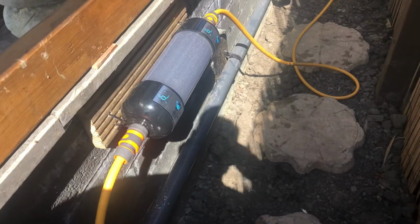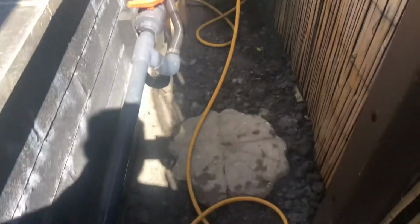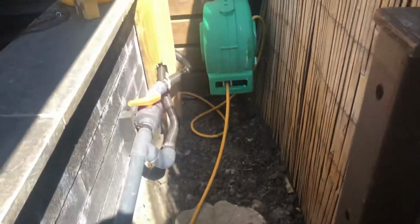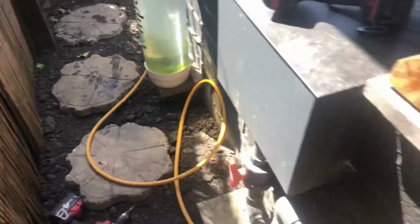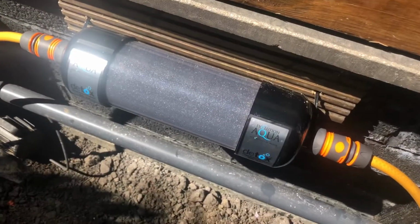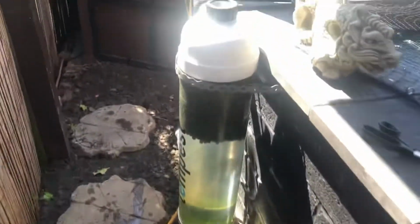That's it, that's the old dechlorinator fitted. At the moment I've just got that running from a flexi hose. I'll tidy up the hose later, same with this side. It's temporarily on, I'm just going to run it for a bit. Any dechlorinator, you've got to let her run for a bit, otherwise you're going to end up with crap in the pond.